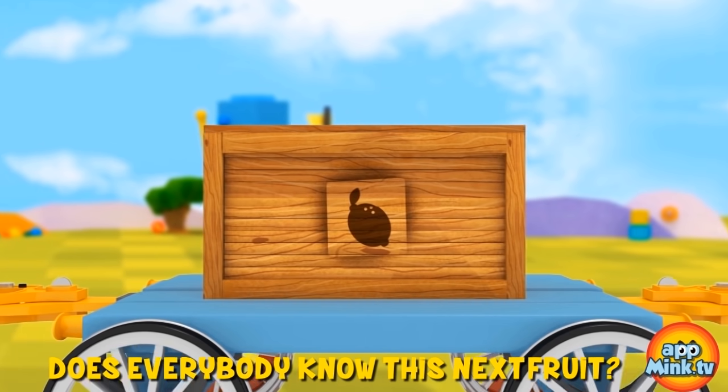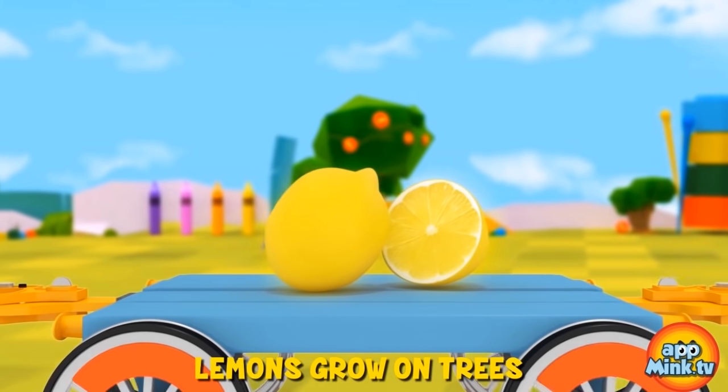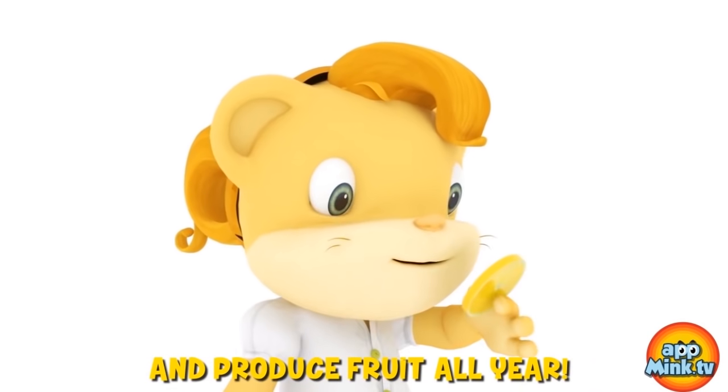Does everybody know this next fruit? It's lemons. Lemons grow on trees much like apples and pears. The trees are called evergreens and produce fruit all year.